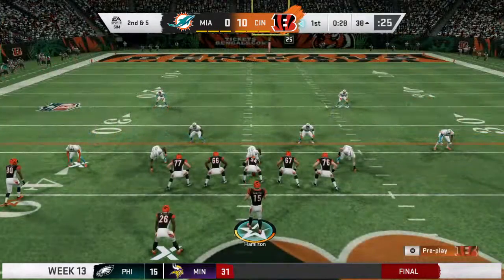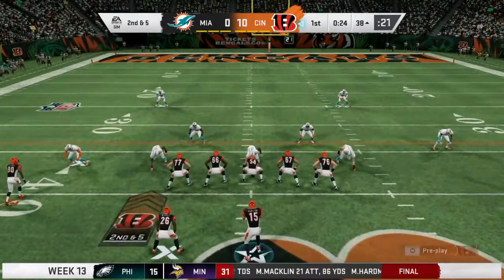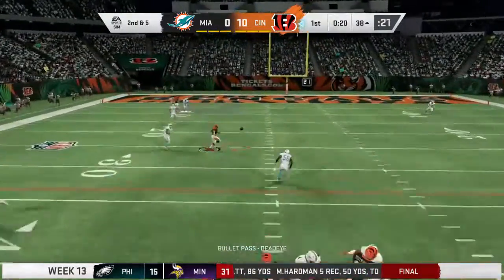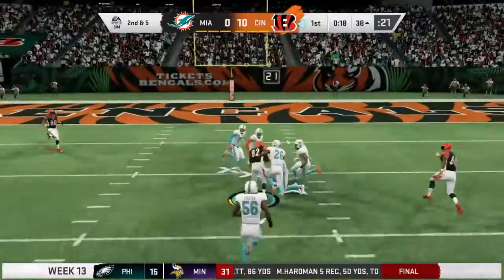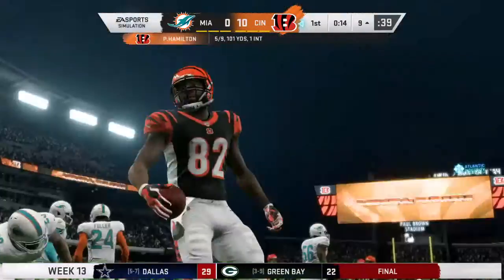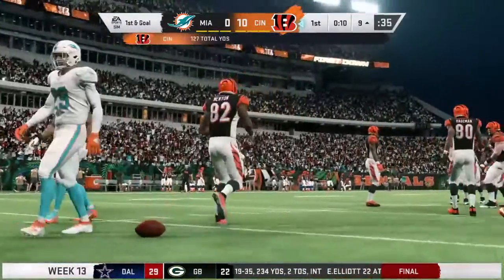The first down run got 5. Here's 2nd and 5. Off play action. Hamilton. Over the middle, complete. It's Newton. And they move this all the way down to the 9. That one nearly 30 yards, 29 officially.